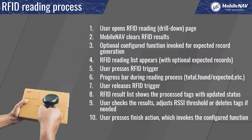And this is how the RFID reading process looks like. So the user will open up this RFID reading list page. At that point, Mobilenav will clear the RFID results from a previous reading session, for example. Then you have an optional method which can be invoked, which can generate the expected records. Then the user will be presented with the reading list with optional expected records, and then he can press the RFID trigger. As I said, during the reading process, there will be a progress bar, and when the user releases the trigger, then we will update the list.